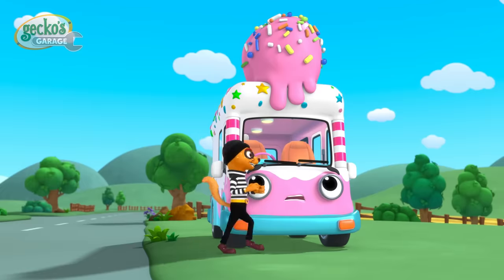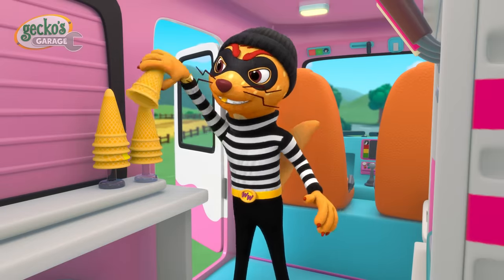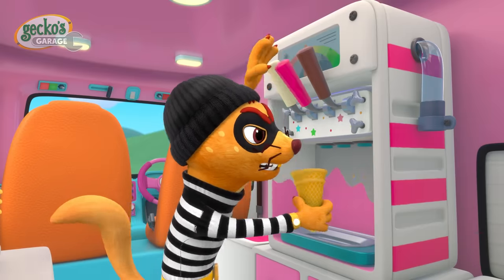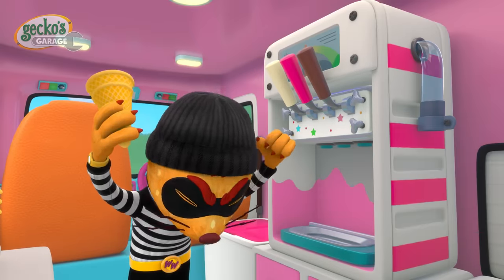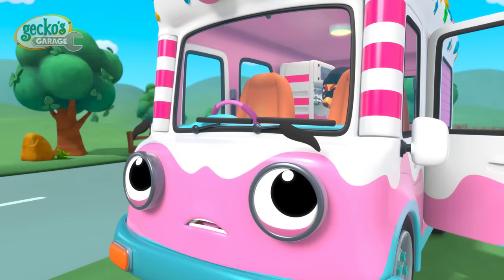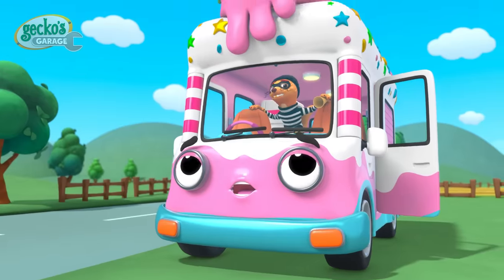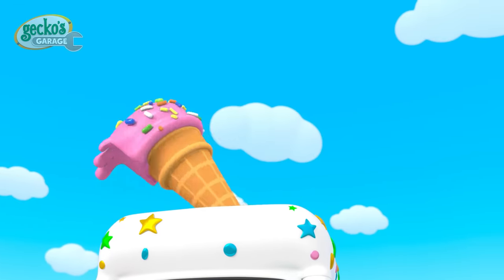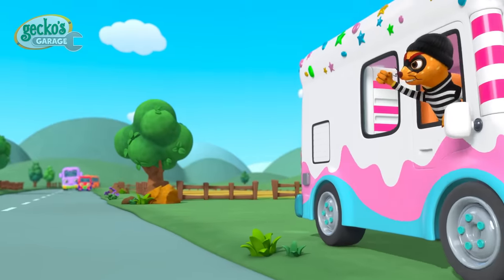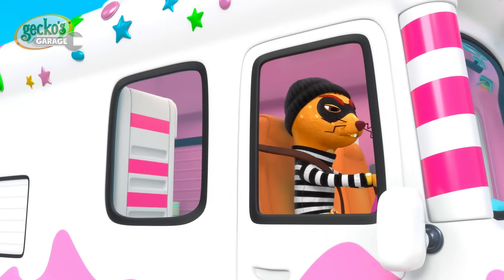Ice cream! Delicious ice cream! I can't wait to taste that cold, sweet, smooth ice... Wobbling whiskers! How can you be an ice cream truck without any ice cream? It must be in here somewhere! Which button for ice cream? No, no, go away! I don't have any ice cream for you! Or even for me!